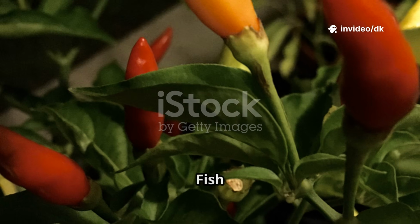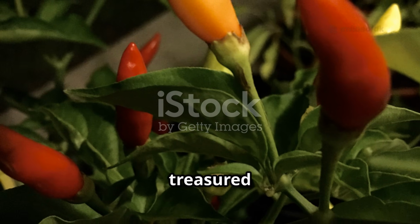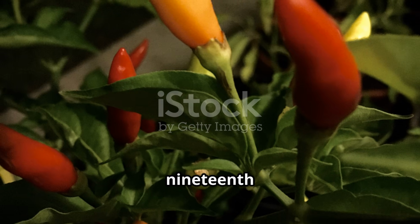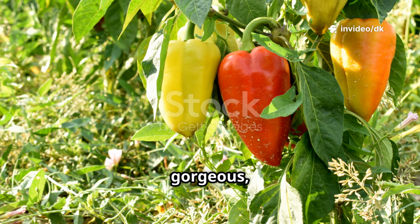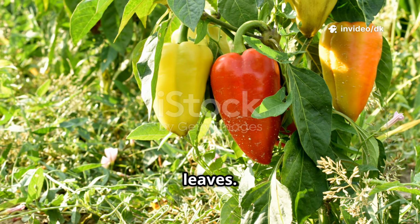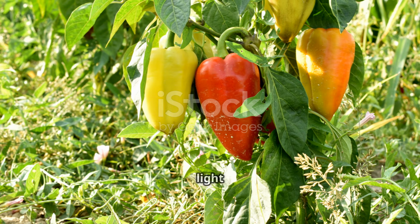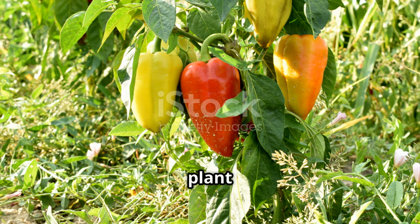Let us not forget the fish pepper, a fascinating and beautiful chili. This heirloom was treasured in the African American communities around Baltimore and Philadelphia in the 19th and early 20th centuries. The plant itself is gorgeous, with variegated green and white leaves. The peppers are even more stunning, starting as creamy white, then turning light green, orange, and finally deep red, often with all colors on the plant at once.